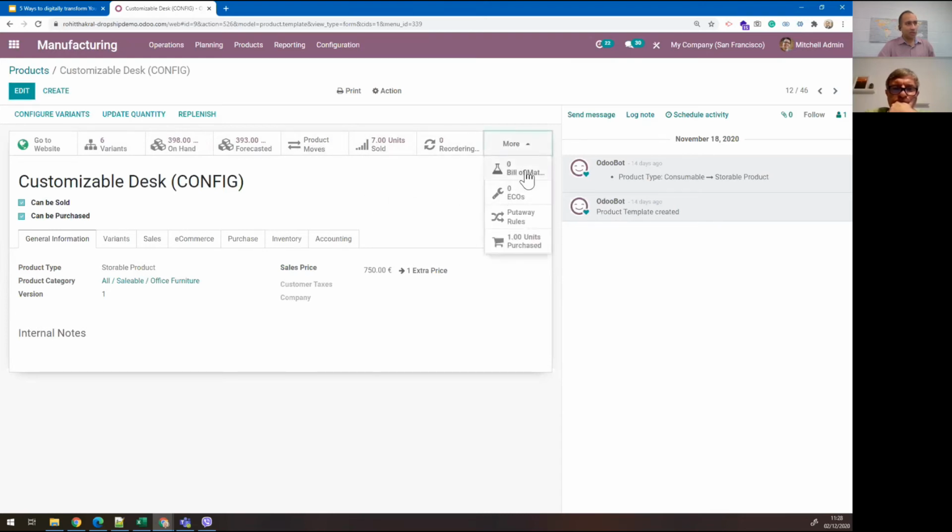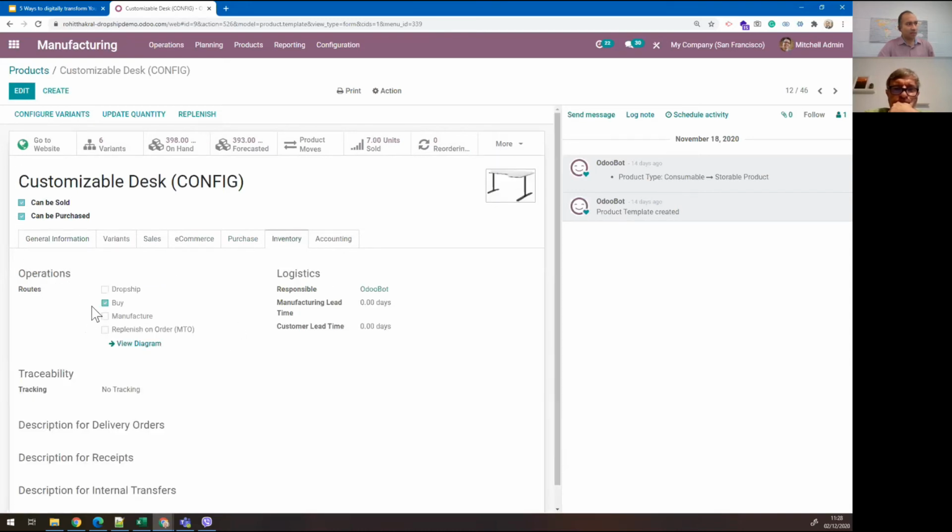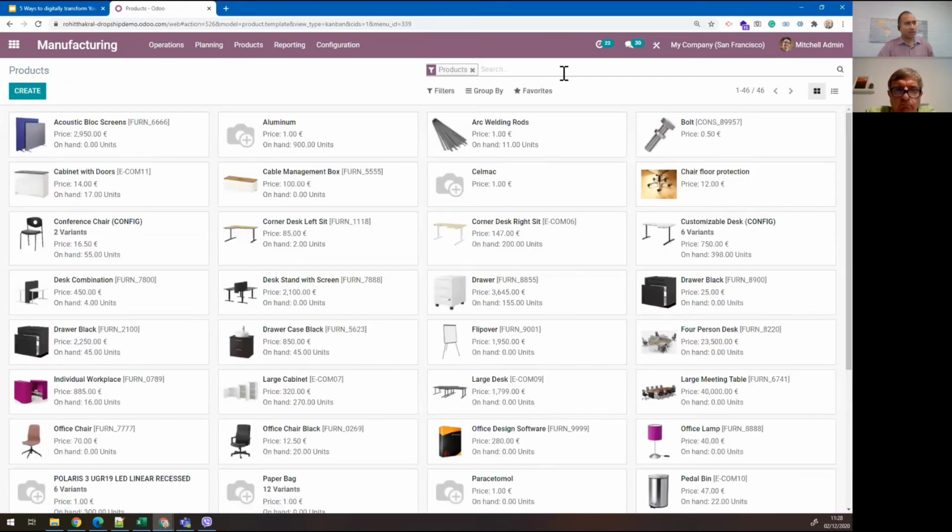For the moment, I don't have a bill of material because this product is not manufactured. You can see I buy this product in the inventory tab and settings here. You can configure a product to be drop shipped, buy, manufacture yourself, or replenish to order, make to order as well. The particular product that we were looking at, let's have a look at that.